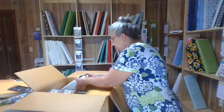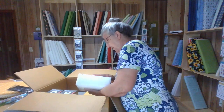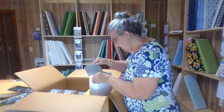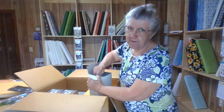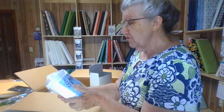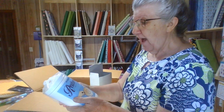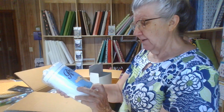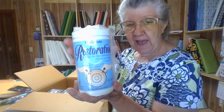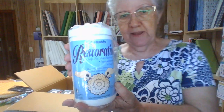Oh, what's in here? This is kind of heavy. What is that? What did I get? Oh, I know. This is called Restoration, safe for most fabrics and colors. To restore, removes most stains and yellowing. So it's something to wash your antique quilts and antique stuff in.